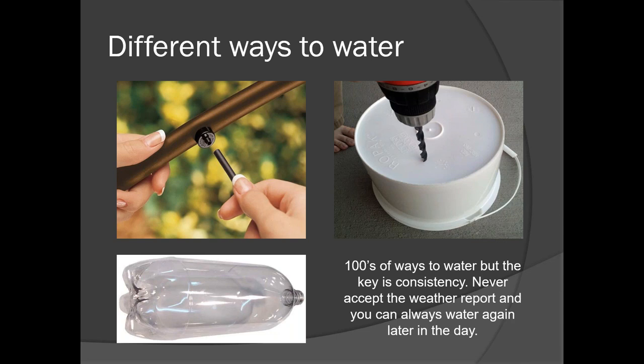So, I mean, the sky is the limit when it comes to developing different ways to water. Soaker hoses for gardens are an excellent thing. But as far as watering is concerned, it's kind of taken the struggle away from it. But like I said, the last thing you want to do is leave from the beginning of the day to the end of the day and not water your plant material.